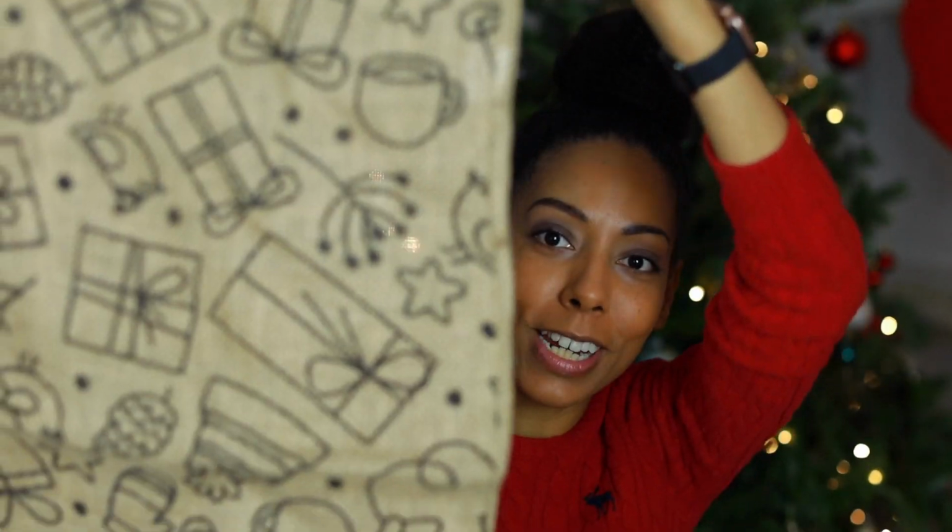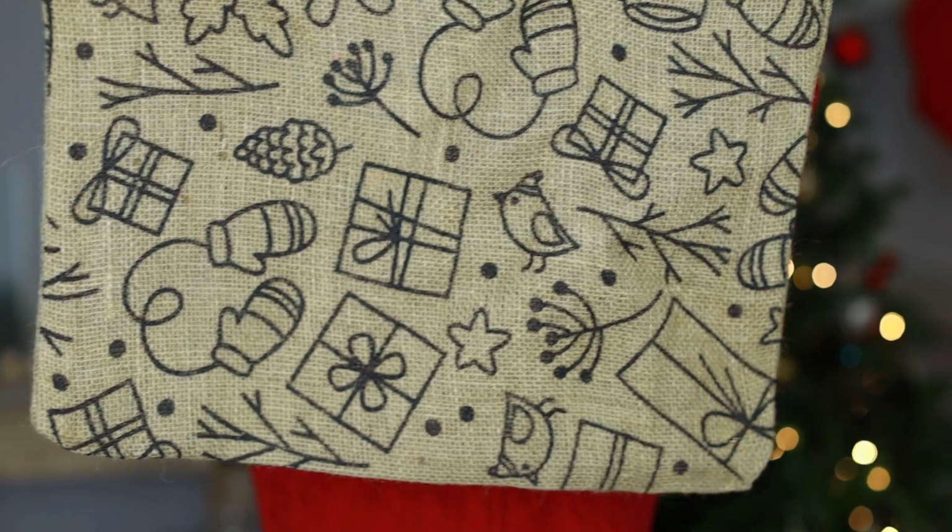Another decorative item that I got, which I'm going to try to show you because it's so big, I don't think it's going to fit on camera, is this Santa sack. Now, I already have a Santa sack. I believe actually it was from Poundland as well. I got it a couple of years ago, but these are really, really great.